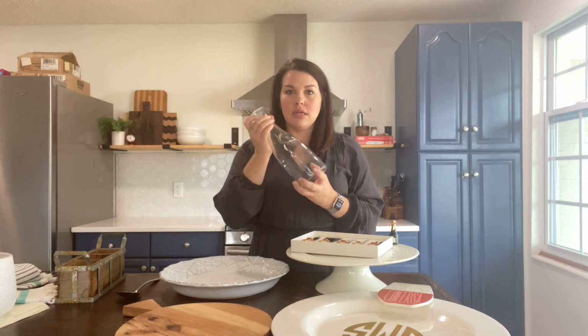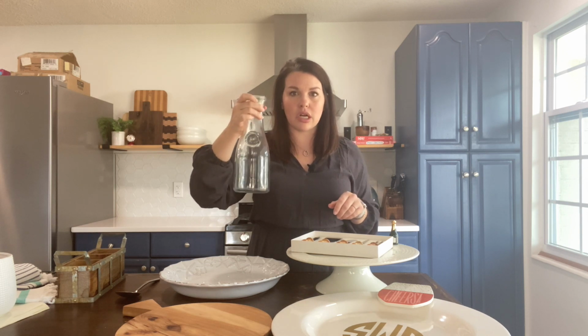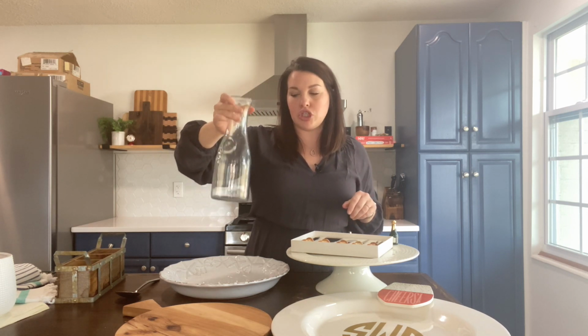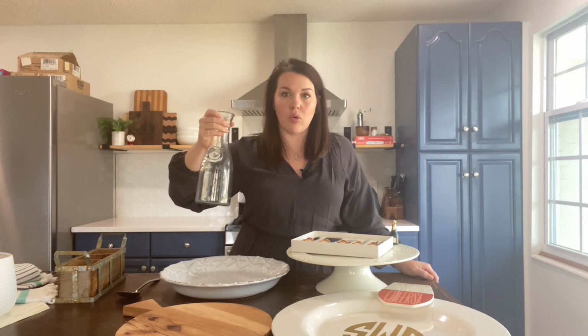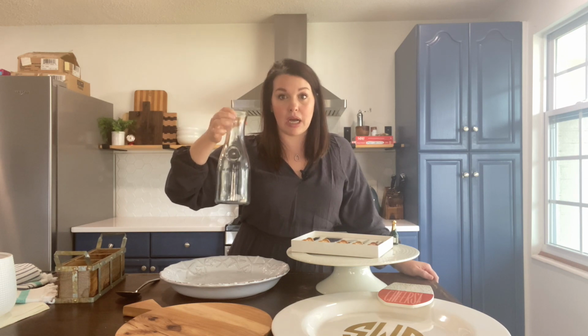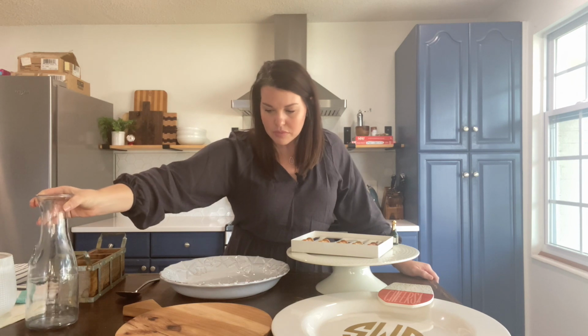Next, a pitcher. This is just a really basic carafe, clear glass. I think everyone needs to have a pitcher, whether you are mixing signature cocktails or just putting water out on the table when people come over, or putting water at your bar. I think a pitcher of some kind, can't live without it, can use it for 100 different things.